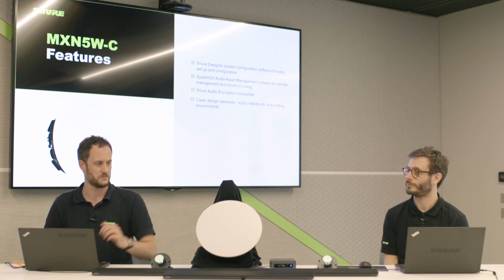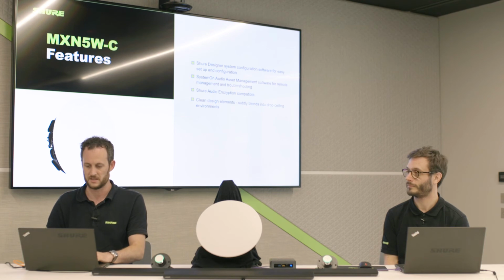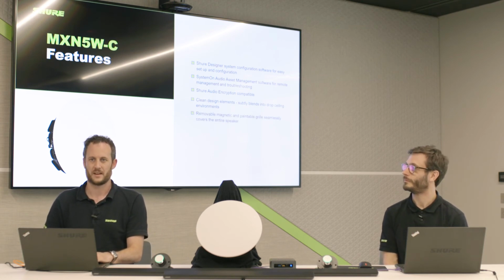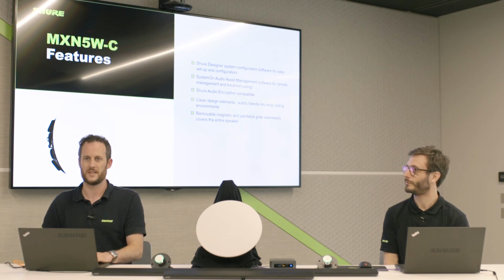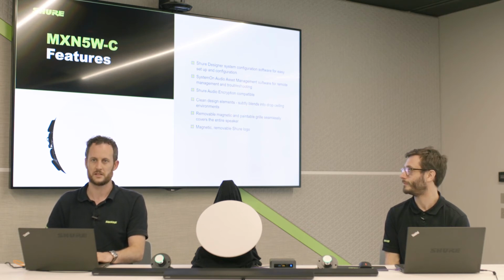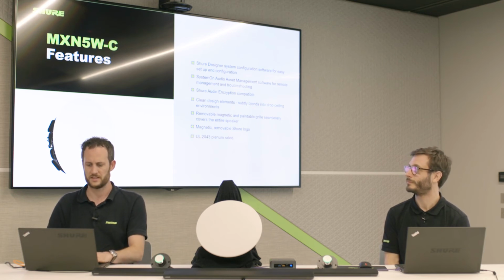You can see here it's just a very neat and tidy white circle that blends seamlessly into the ceiling. The grille is magnetic and therefore removable, so if you need to custom paint the microphone, you can do that. The Shure logo is magnetic as well, so if you want to make it completely indistinguishable from the rest of the ceiling, we can unbrand it. It's rated UL 2043 for plenum spaces.